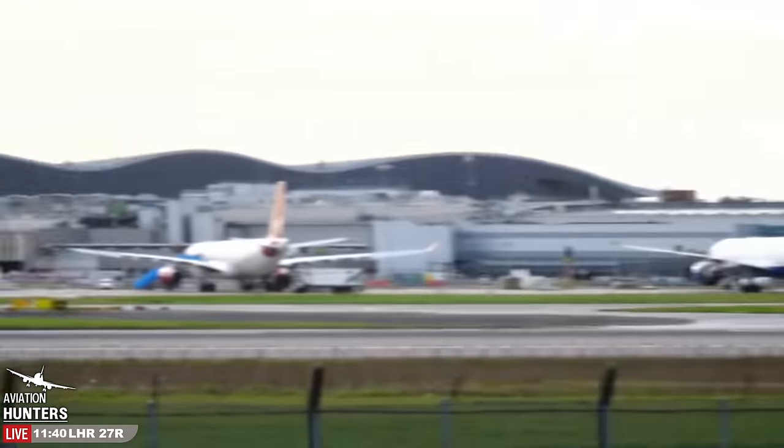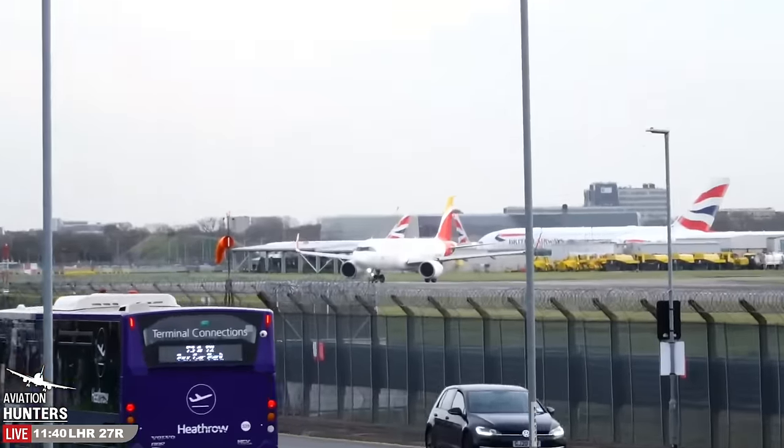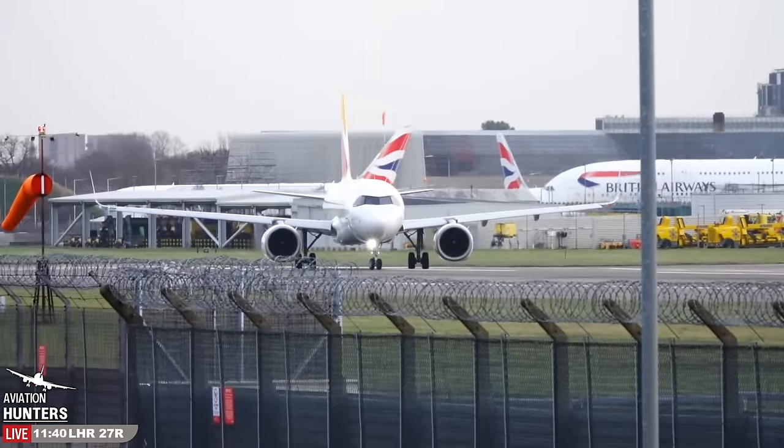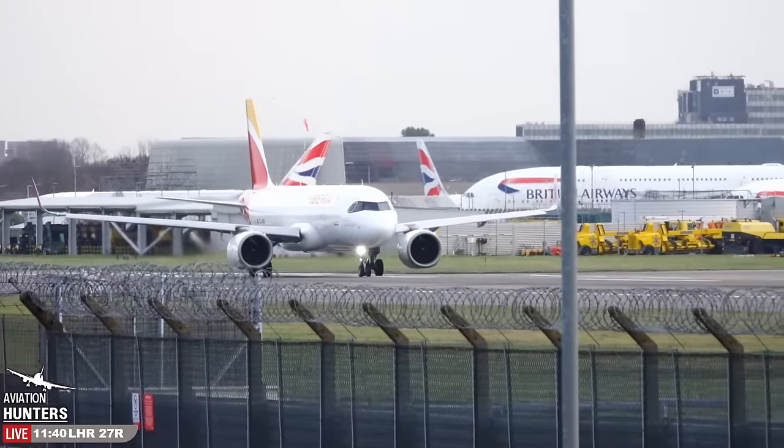That's the A320-200 off to Nice. Golf Echo Uniform Tango was the reg of that jet. Now we've got an A320neo once more. It's going to be an Iberia 320neo this time, with the reg Echo Charlie November Delta November, or ECNDN, heading to Madrid.